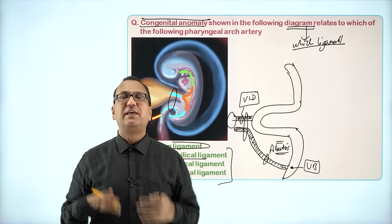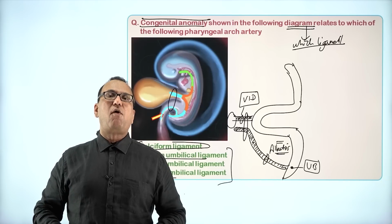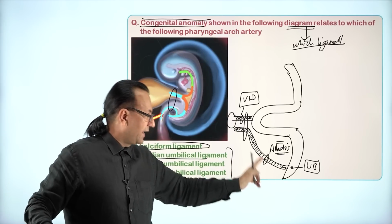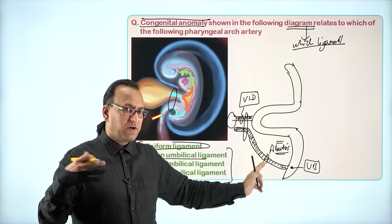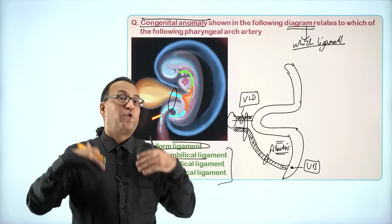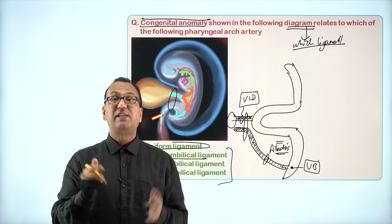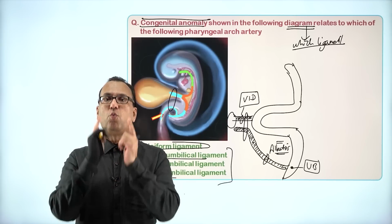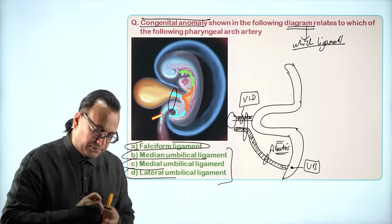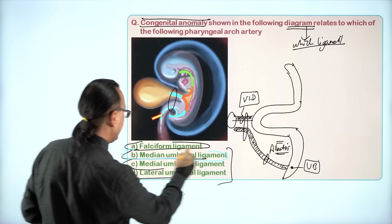Over that, there is some peritoneal fold in the anterior abdominal wall, below the umbilicus. Covering this urachus, which is nothing but a fibrous structure, a remnant of the allantois, is some peritoneum. That peritoneal fold is called, because there is one urinary bladder and one urachus, one in the midline, the median umbilical ligament. So the answer to this question should be the median umbilical ligament.